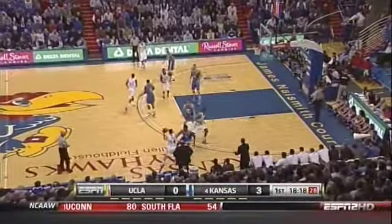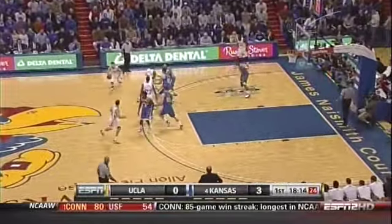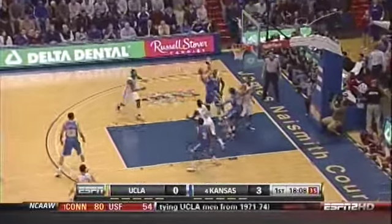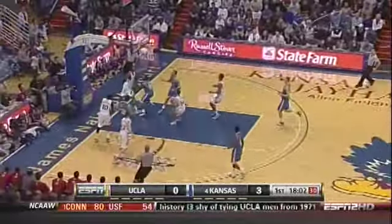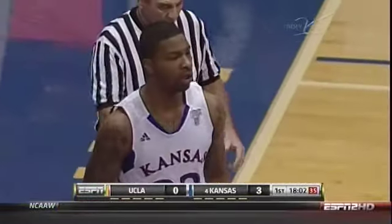Fran, talk a little bit about the way Kansas runs its offense. Well, this is the perfect high-low team, John, because both Morris twins are skilled inside and out. And their guards are very good at utilizing pick and roll as well. A healthy dose of both, and the unselfishness makes it pay off. Zeke Jones is fouled there by Marcus Morris, and he'll go to the line and shoot 2.